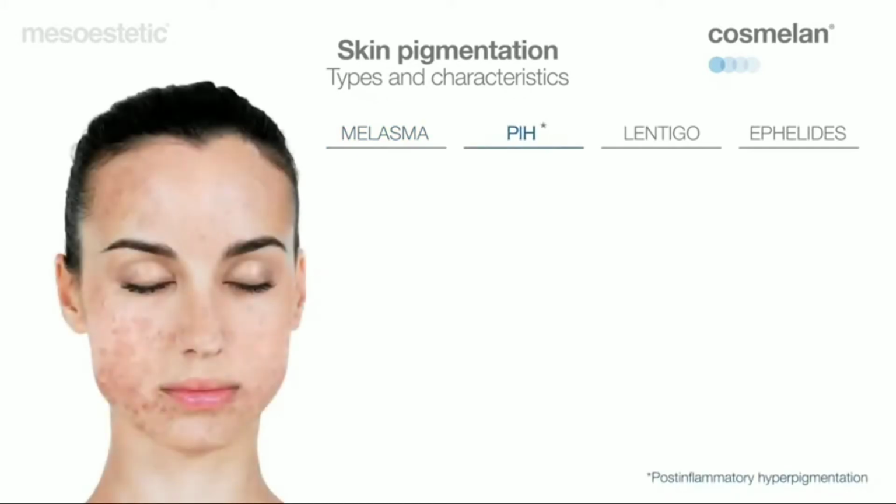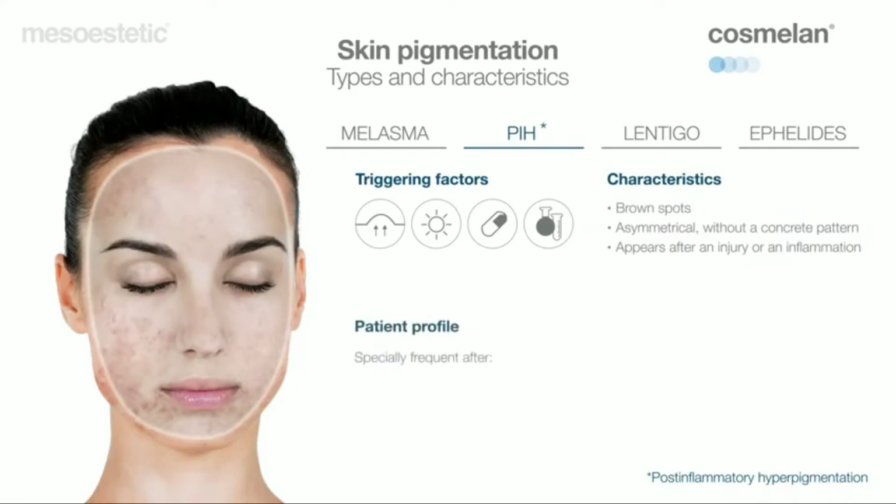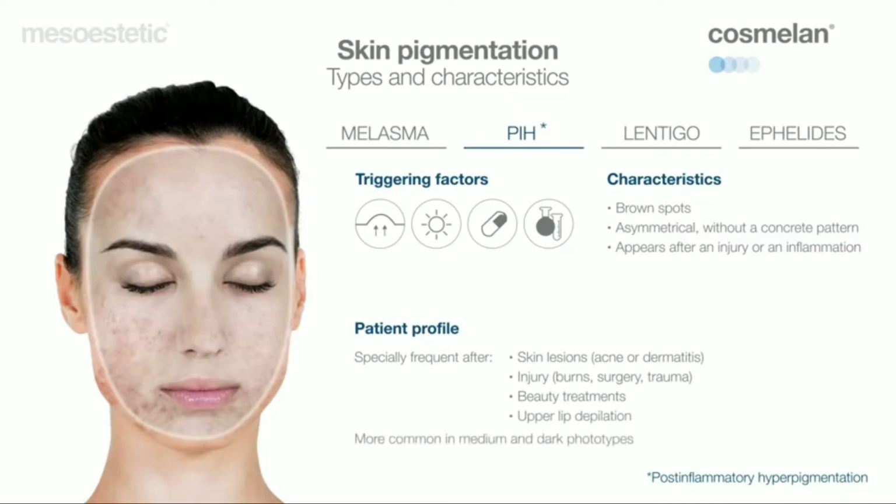PIH, post-inflammatory hyperpigmentation, is highly resistant and bears a risk of recurrence. Triggered by an inflammatory process caused by an eventual lesion or external aggression, such as wounds or burns, or certain medication or chemical substances. May appear anywhere on the body, but especially on areas that undergo greater sun exposure, such as face, chest, or hands.